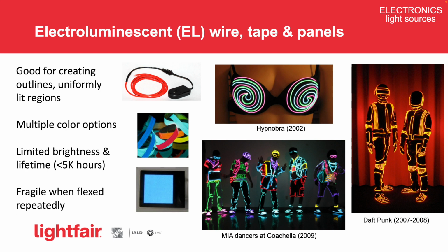One project that I did, this one for the MIA's backup dancers at Coachella, the room was dark enough, and we didn't really need to worry about durability because we knew it was only going to be used for one show. If you see other dance troupes that are using this type of lighting, most likely they have the EL wire mounted on some kind of reinforced surface instead of directly on the clothes, or they might have some kind of ongoing maintenance schedule that the audience just doesn't know about.